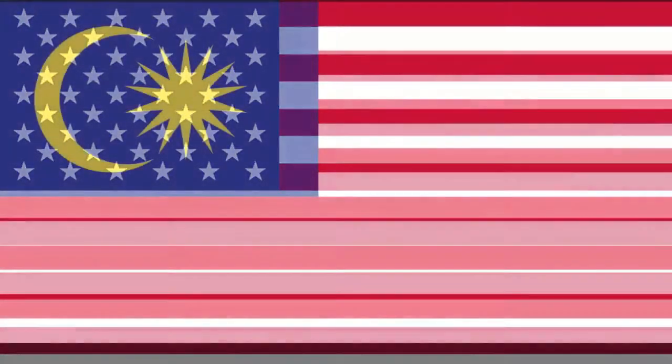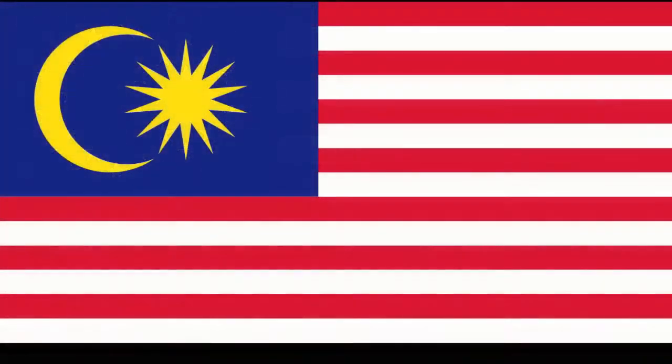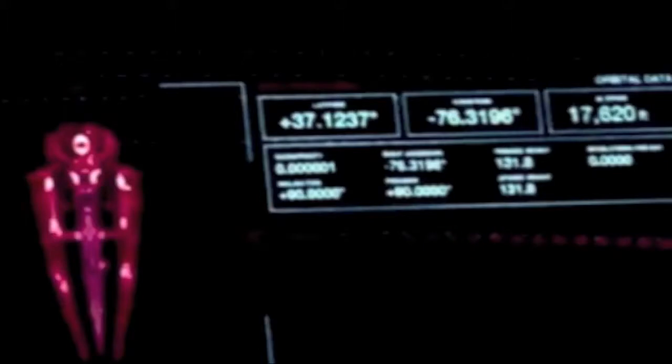The sun rising over the West, but now on the Malaysian flag, which is identical to the U.S. flag, the symbol of Islam is on the blue. The stars are gone. The crescent moon has become in place of the stars. And the risen sun is on the blue with the crescent moon.